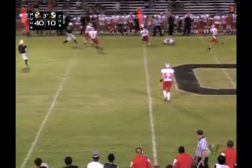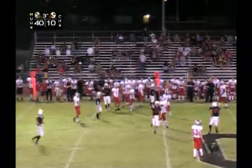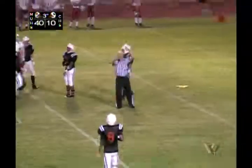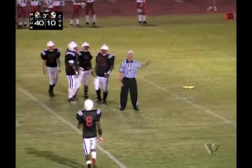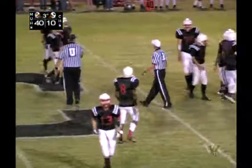Catch made and breaking a tackle, and now being spun around the original line of scrimmage. It's going to be a gain of about 9 yards, but we've got a hold way back around the 40-yard line. Oh, chop block. That's even worse. Oh, man. On the Colts, and that'll back them up.